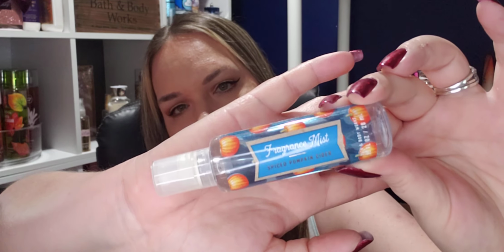This is the spice pumpkin cider. This one was a long time ago that it came out, but it's small. I think it's cute, but yeah, it's a nice travel thing.